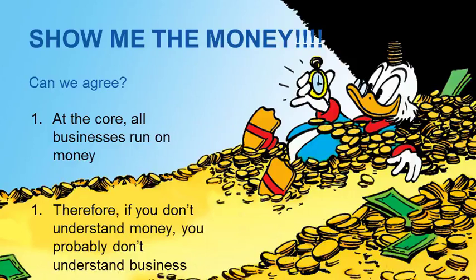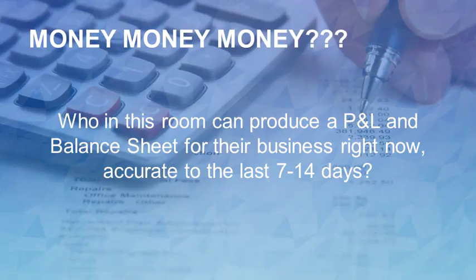Let's talk about money. So all businesses effectively run on money in some way, shape, or form, right? Makes sense? So it kind of follows that if you don't understand money, then you don't really understand business. So then my question is, there's a lot of business owners in the room. Who here can click a button, within a few clicks, produce a profit and loss statement and a balance sheet accurate to within 1 to 2 weeks?